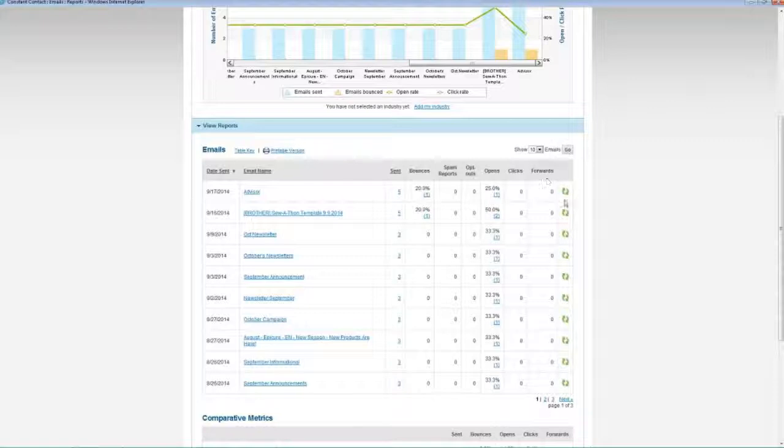You can see that as well. And don't say I didn't warn you. If you're in an account, this is the refresh button. It's highly addictive because as the day goes on, you can actually see how your email reports are coming in.